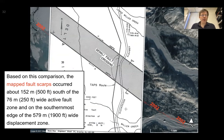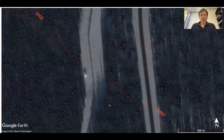So based on this comparison, the mapped fault scarps occurred about 152 meters or 500 feet south of the 76 meter or 250 foot wide active fault zone, and on the southernmost edge of the 579 meter wide displacement zone. So now let's look even closer at this crossing.